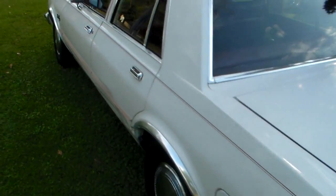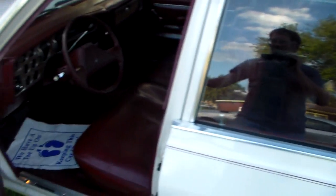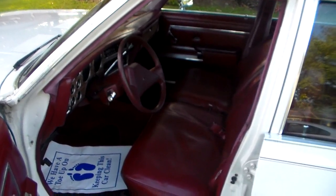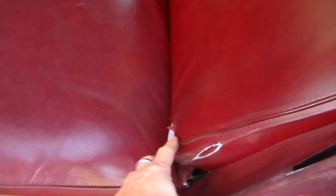So let's look on the inside, as they say. Here's another surprise for you. When have you seen one of these cars with factory vinyl upholstery? That's not leather, that's vinyl. A little bit of rippage there. I like that.